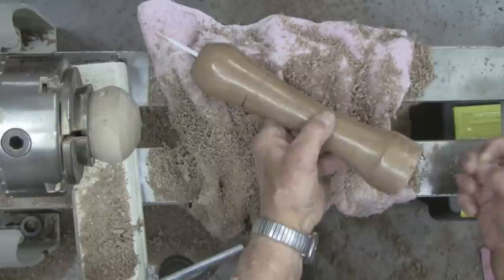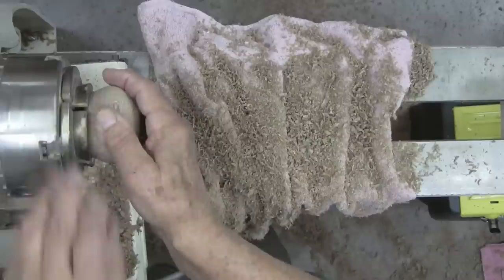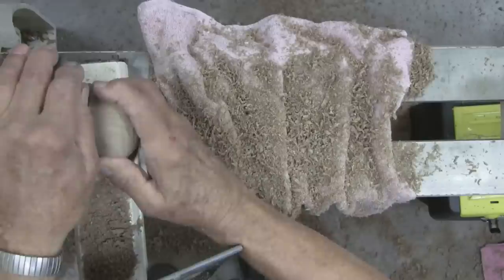Any comments or questions or anything I can try and answer other than not having everything here? How will the wax hold up when you're using it on a regular basis? A carnauba? I don't know. I had that 8 years, I guess. Oh, it's hard. It lasts.